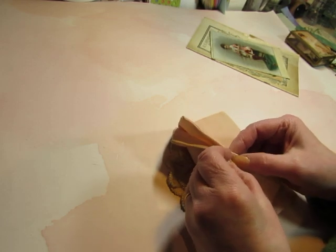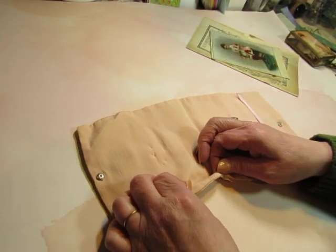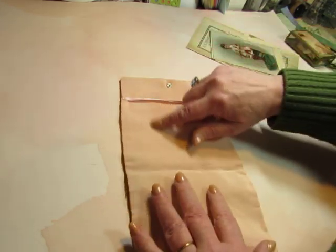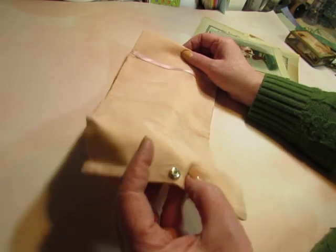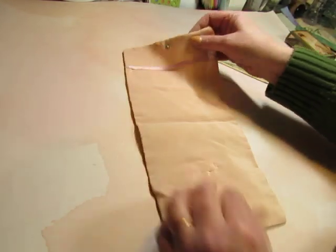And I was thinking it opened and it would be a lingerie bag, but it doesn't open. There is this ribbon, so I'm thinking you would loop something over the ribbon. And it looks handmade, definitely. The snaps are hand sewn on. This is hand stitched on.